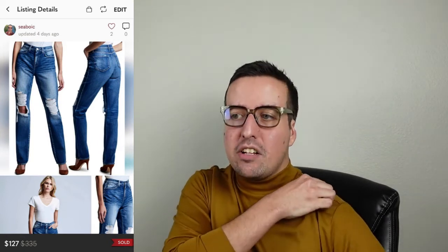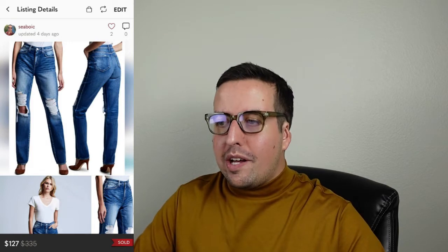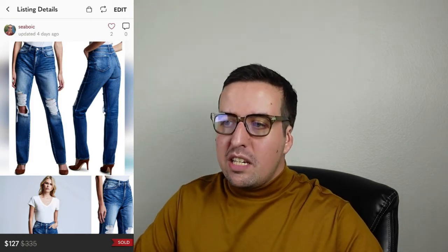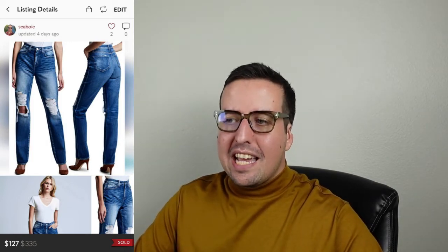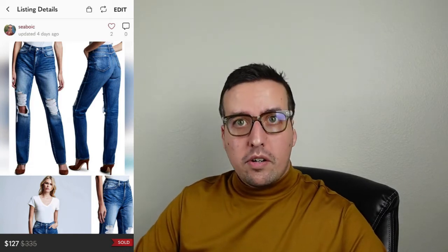$71.60. Sometimes you have to be very careful with the style of this jean, but taking a look at this particular style, I knew that it was on trend and I thought it could do well, and it might not move immediately, but I knew that it would sell eventually. I think I had those for a little over a week. So don't be afraid of the boutique section, just be very thorough with your research.